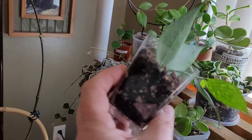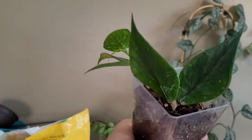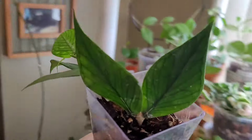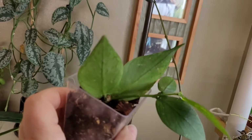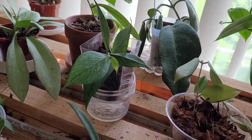Then over here is my, well, which one is this? Oh, come on. Why do I always draw a blank? It's a polyneura, fishtail Hoya. I don't have good luck with this. I've killed one before. I also bought an outer variegated one at the same time I bought this, and that one lasted about a week. But I'm making this one grow.